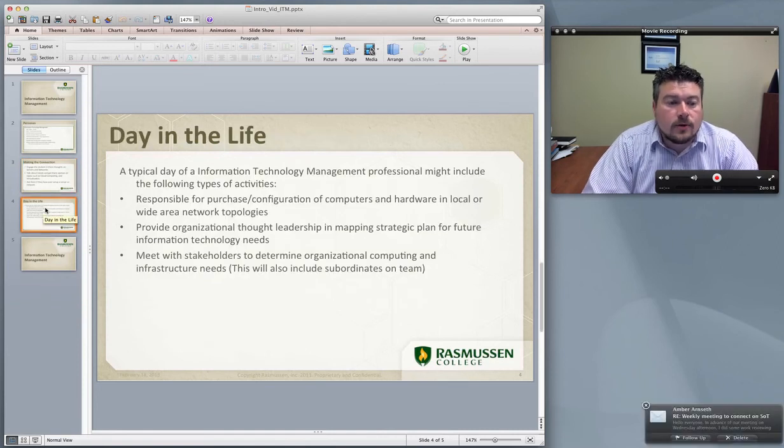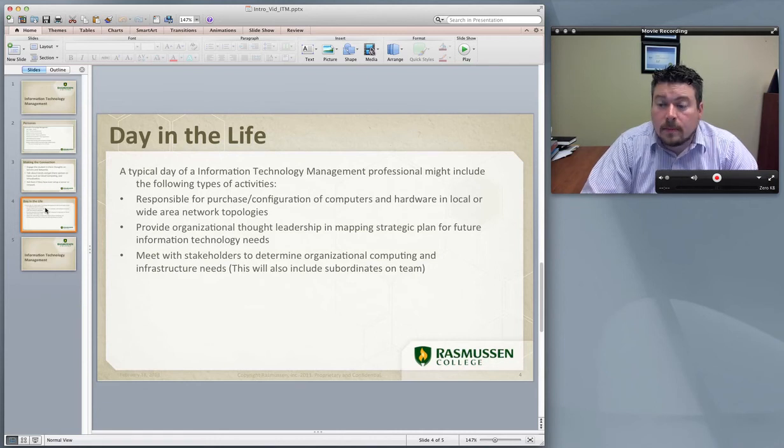A day in the life really is going to be pretty typical. You'll see an IT management professional ranging from a help desk individual all the way up to that individual that might include building networks from scratch, configuring computer and hardware, either in a local or wide area network topology. They're going to have a strong idea on organizational management when it comes to technology, how to put together a plan on what technology we need now and envision what we need in the future.